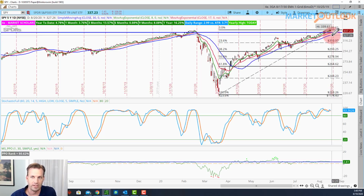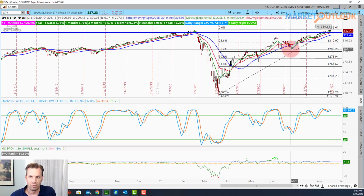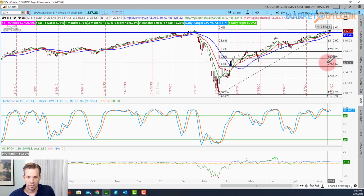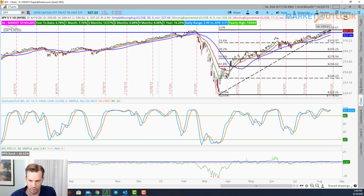So by the time we're breaking the 30, it's not going to be the same as this one where we broke the 30 and hit that level. Here you break the 30 by 1.5 to 2%, and there's a pretty good chance that that's it, right? That's the beginning of our run. That could last us for a few weeks.